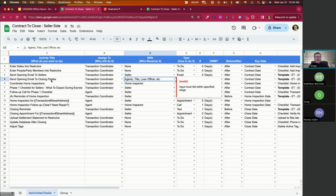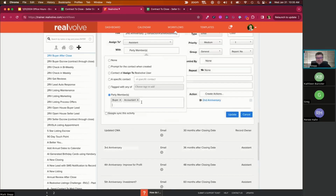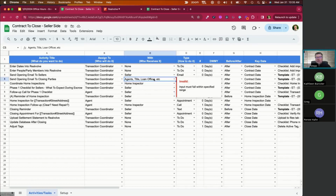But because I want to send this email to multiple people, I want to send it to maybe the buyer agent, the seller agent, the title rep, the loan officer, whatever. In this case, the opening to the closing parties, I'm sending this email to multiple people. Who is it that I want to send it to? If I'm typing it in here, it's one thing. Whenever I actually go to put this in the party members field, I'll pick it from the list. So it makes it a lot easier to do it whenever you're in Realvolve. And if I know what those fields are ahead of time, I don't have to think about it too much. Thinking about it ahead of time during the design phase is what's important there.